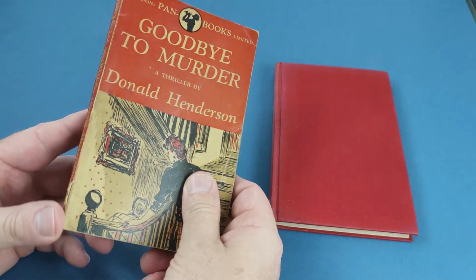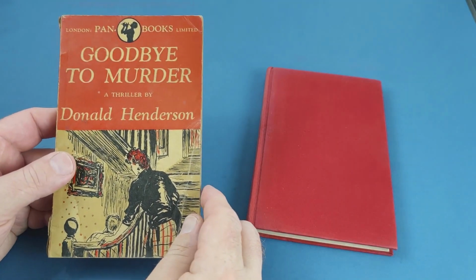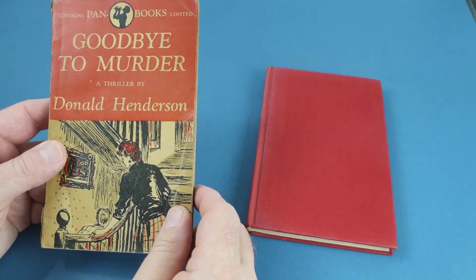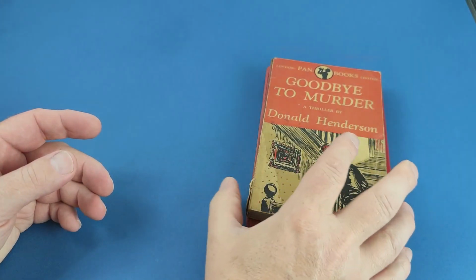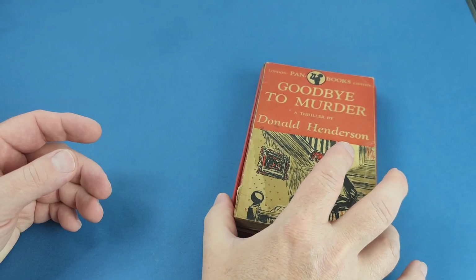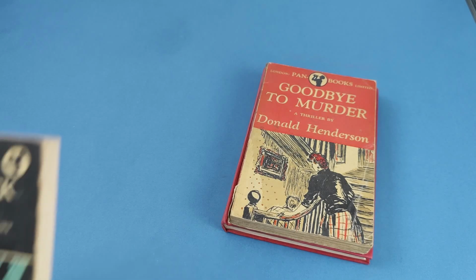Then the first numbered one I was missing was number 23, and I did notice a bit of a trend when I was filling in the blanks here, that a lot of the books I was missing ended up being what you would call genre fiction, so it's like crime or westerns. Those seem to be the ones that I ended up missing and just hadn't come across.